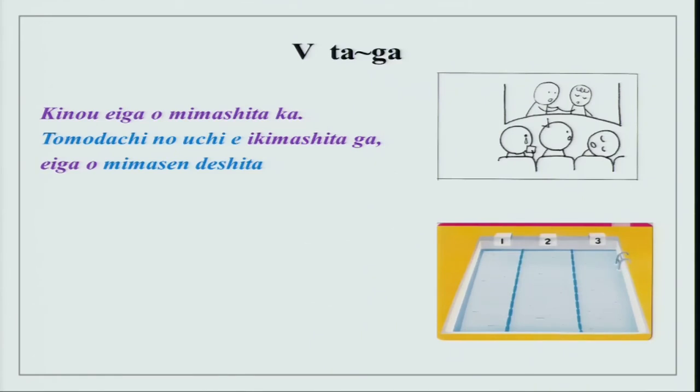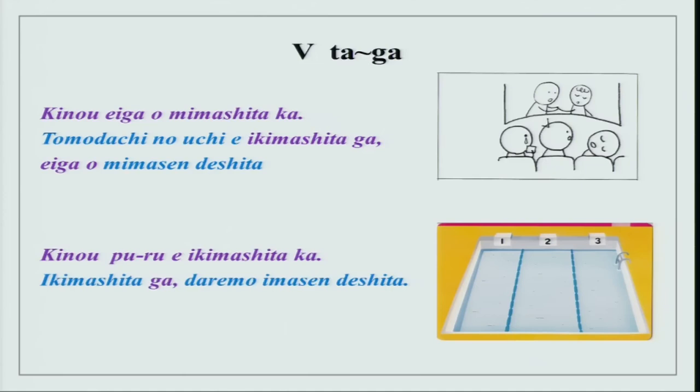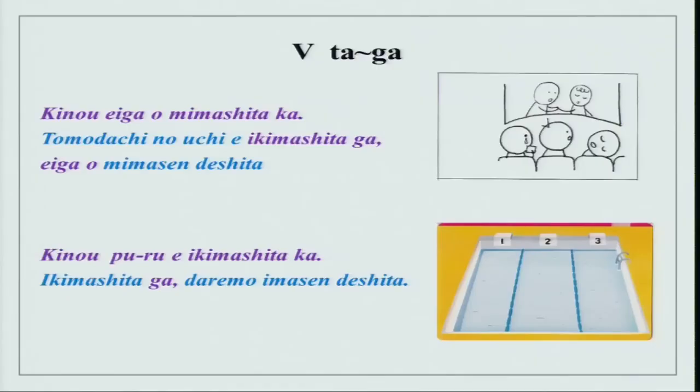Now there is another picture over here of a pool. The question is, kino pool e ikimashita ka? So what should be the answer? Tell me. Similar way. Ikimashita ga dare mo imasen deshita. You have done this. Dare mo means no one. Dare mo imasen deshita. So that's how you will practice your ga with ta form.